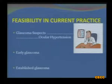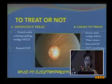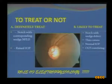But have you ever pondered what happens in advanced glaucoma patients who are elderly? Can they sit for fields, and how comfortable are they? In such cases, we can consider electrophysiology. So also in glaucoma suspects, ocular hypertensives, and early glaucoma who have equivocal, ambiguous fields, not typical early field defects, are actually dilemma patients in clinical glaucoma practice. Always the clinician finds it difficult and is in a dilemma whether to treat this patient or not.